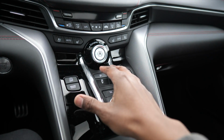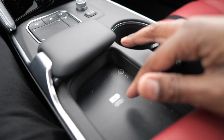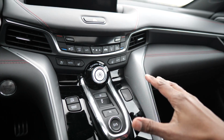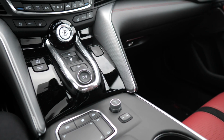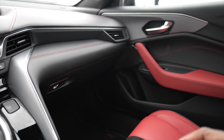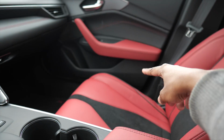A lot of cars put wireless chargers up here, cup holders. Now, we do get the cup holders down here and the wireless charger right here, but I feel like something more could have been up here. That real estate could have been used for something else. It's kind of cramped up here, not a whole lot of space to move around. It's just bulky feeling. In the center console, we do have nice padding. That's going to go along to the door armrest as well.